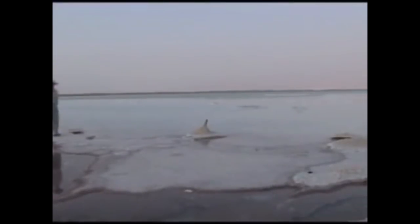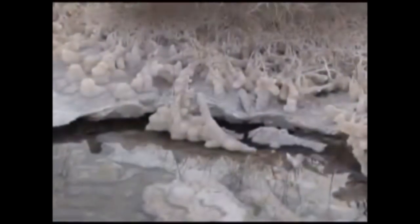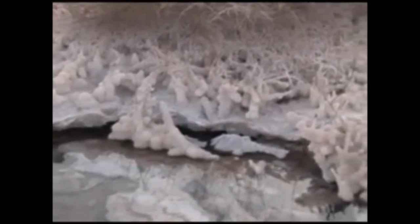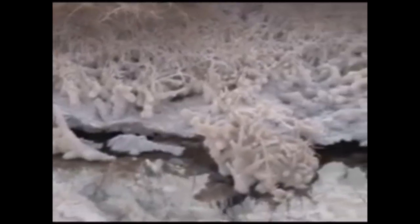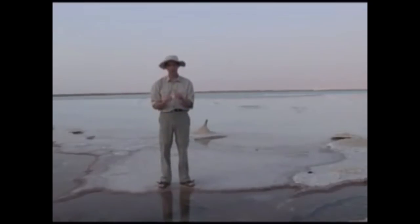This is the Dead Sea, also known in the Bible as the Salt Sea. As you can see, at the edge of the lake here, just masses of salt. Because the salt content of the water is so high, as the water evaporates, it leaves behind these enormous salt deposits and huge salt crystals. That's just pure salt coming out of the water.